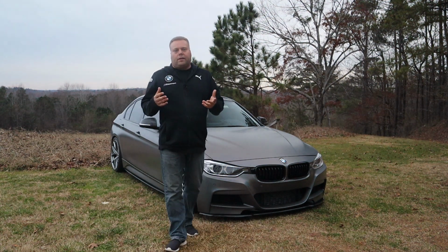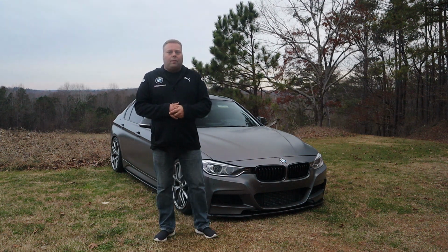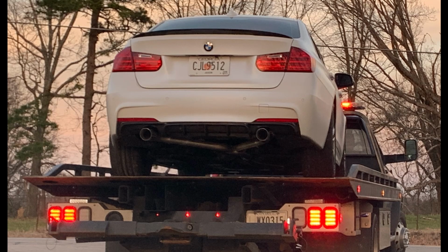So fast forward a few months later, we're on a side road doing some launches, and I guess the grip wasn't right. We did a little wheel hop and snapped that axle. Wasn't pretty. Snapped the axle so bad that it broke the diff. So we took the car to BMW. They denied the warranty because of all the modifications.